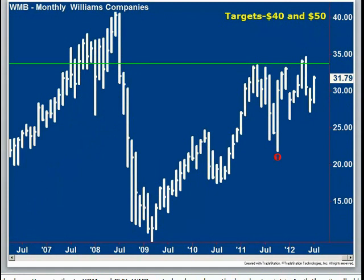WMB, or the Williams Companies, had a pattern similar to XOM and CVX. WMB posted a close above the breakout point in April. Then it pulled back, and now it looks like it could be ready to rally again. The upside targets are $40 and $50. Initial support lies at the June low of 27.25. Key support lies at the October low just below 22.